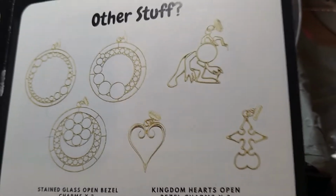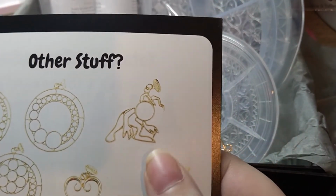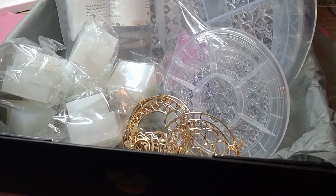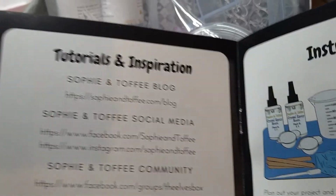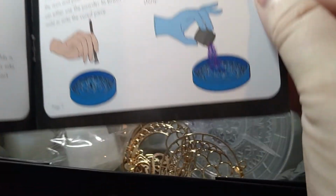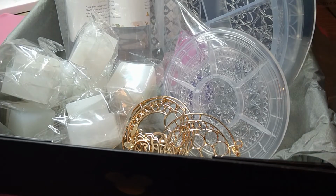And then you've got other stuff. Stained glass open bezel charm x3, and Kingdom Hearts open bezel charm x3. Oh, I think that's one of the monsters, isn't it? That's one of the bad guys, I believe. And then you've got design film, mica powders, and Sophie and Toffee resin. Yeah, and then you've got how-to-make instructions. Quite deep instructions on this one. I have to read them properly to decide what I actually think of them. But yeah, that's it. And nothing really on the back. Okay, so there we go.